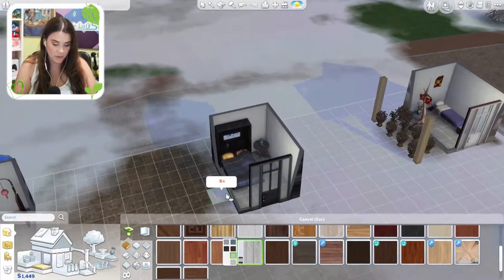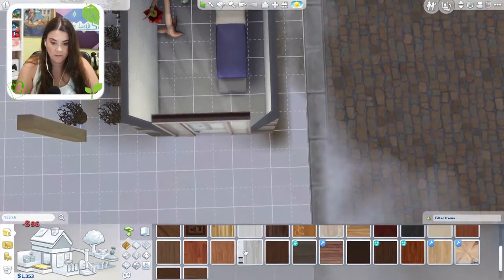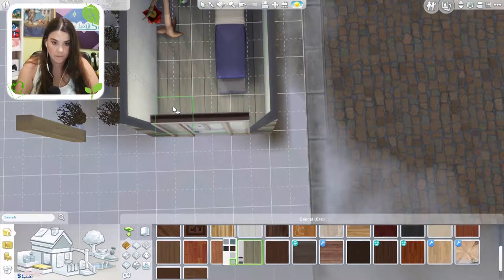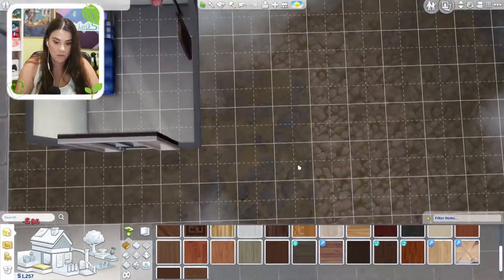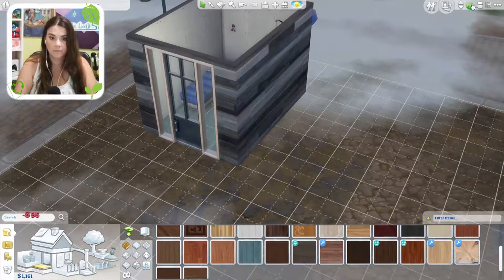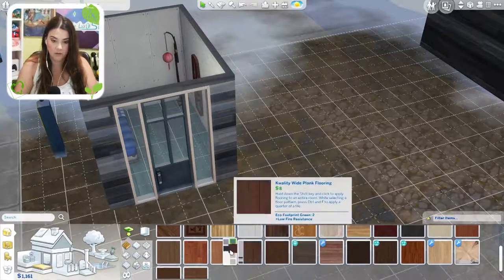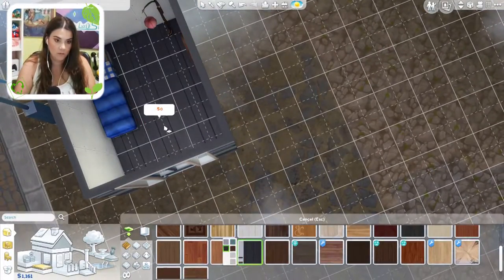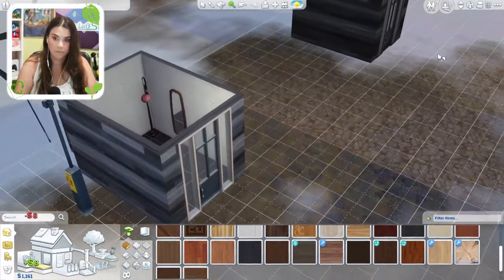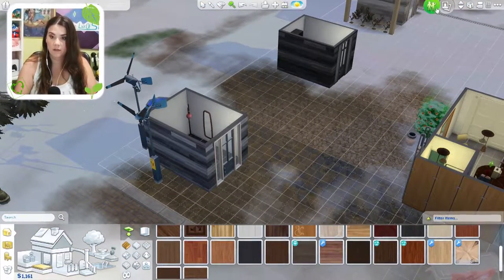So I'm just gonna get some flooring for these guys. So I'll get that white one for him. That one looks good for you. And then maybe green for Lexi's. I guess black would look good in Lexi's too, because she's got a little bit of black in her siding. Okay. So that should be good.